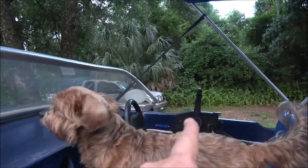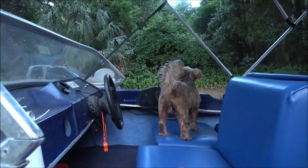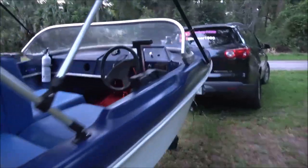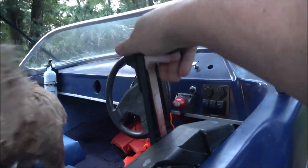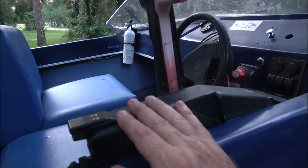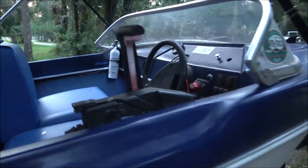Of course, that's not the original, that's an upgraded shifter. Back when this was new, you would have had 2 shifters, one for your throttle, two levers with a little ball on each one. One was forward and reverse, and one was your throttle. This one's got the throttle built into it. So when it's in neutral, this is forward, that's idling, and the farther you go, the more throttle it gives. Same with backwards. Now, if you're working on it or letting it warm up and you need a little more throttle, you put it in neutral, and this is your throttle here.